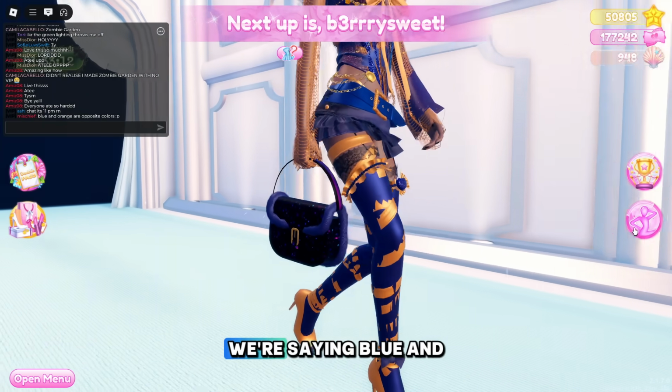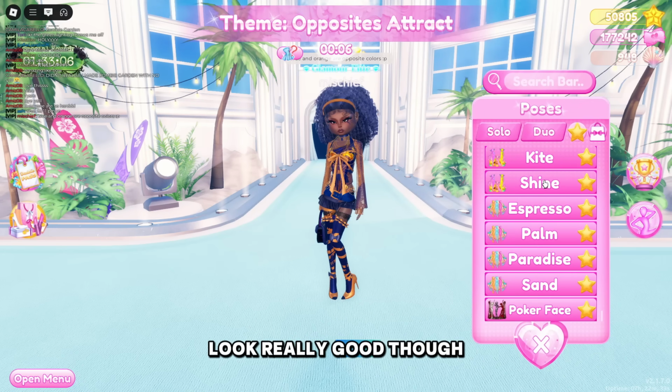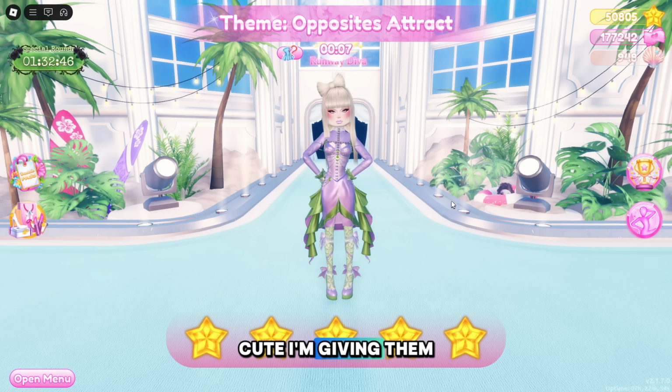Okay, it's my turn. We're saying blue and orange are opposite colors. Hopefully they understand. I feel like we look really good though. Hopefully they like my outfit. This is so freaking cute. I'm giving them a 5.